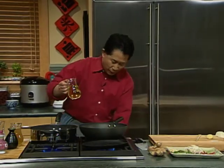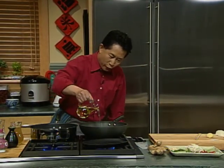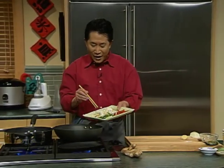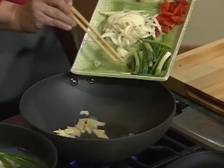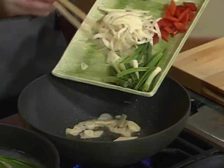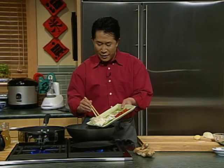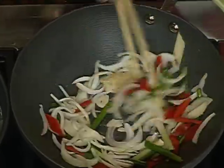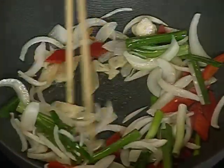Here, I heat up the wok, frying pan, or even a saute pan. Put a tiny bit of oil and put all of this wonderful ingredient in. Garlic and ginger. Stir. See, now I'm using my chopstick as a stirrer. Green onion. Onion and pepper. Look at all of these. Stir fry. This is what you call stir fry. Look, very simple, very easy.